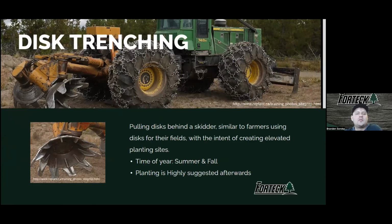Now we're going to go on to disc trenching. Disc trenching is typically behind a skidder. It's similar to what a farmer would use to disc their fields. The intent of disc trenching is to create an elevated planting site. The time of year that disc trenching is done is typically in the summer and fall, and planting is highly suggested afterwards.